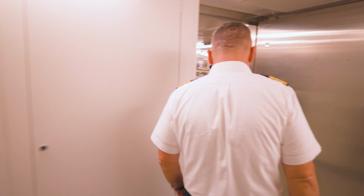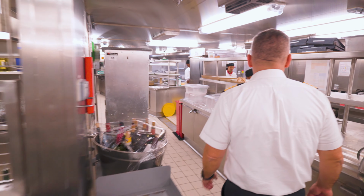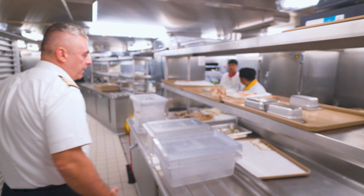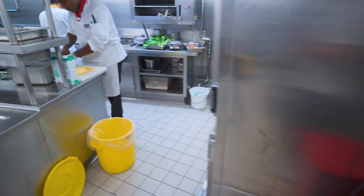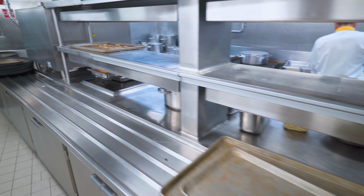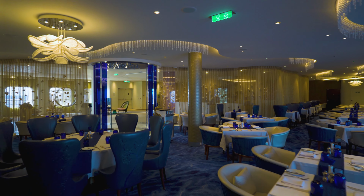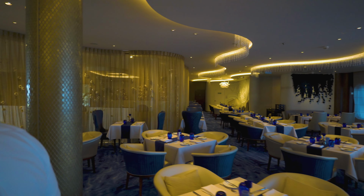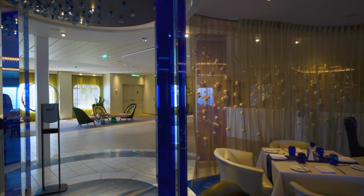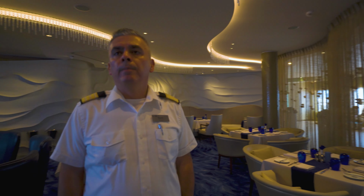So here we are in the Blue Galley. They're prepping for dinner. Ah, so promised land. Wow. Next cruise, I'm going to try to book the aqua class. Can I ask you a question? Is Luminae in this place considered to be the best food? It should be better, yeah.